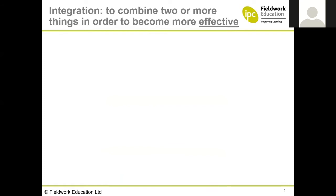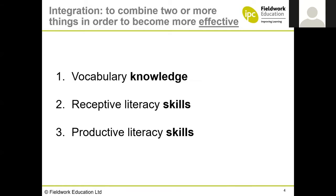So the starting point when I was asked to do this presentation was to think about integration. And in the dictionary, it says to combine 2 or more things in order to become more effective. So one of the things we need to think about is when we're looking for opportunities, it's not just about going, oh, look, there's an opportunity and doing it. That might be the first thing we do. But then we need as teachers to reflect on that and say, was that an effective combination of subject learning and language learning?